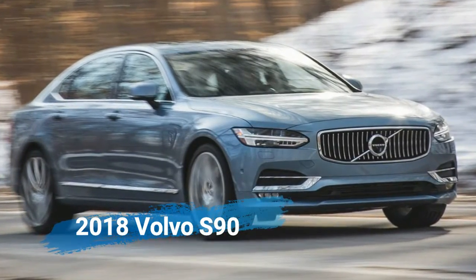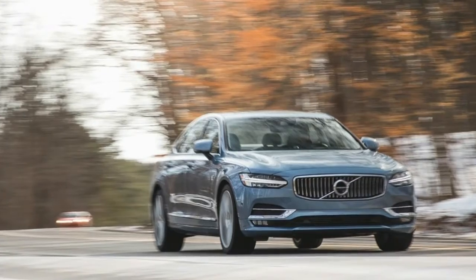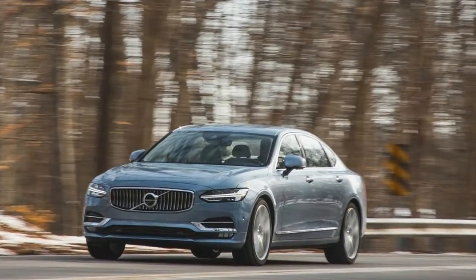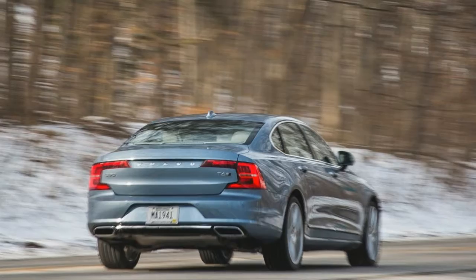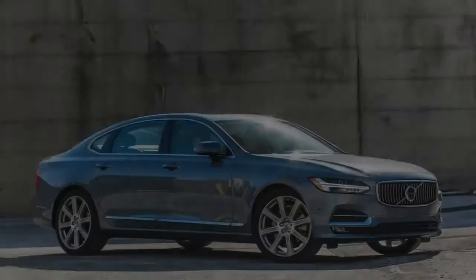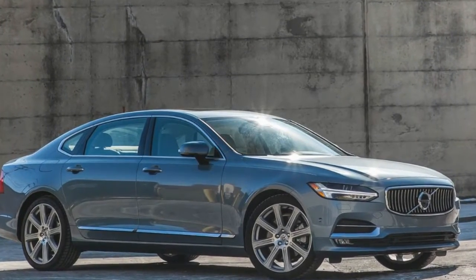All S90 receive a 4.7-inch stretch, and almost all of that extra length goes to the rear passenger compartment to add legroom. Optional heated and ventilated rear seats and sunshades for the rear windows allow passengers to luxuriate in comfort and privacy. A large panoramic sunroof is now standard across the lineup, which now includes a T8 plug-in hybrid model that produces 400 horsepower from its gasoline-electric powertrain.